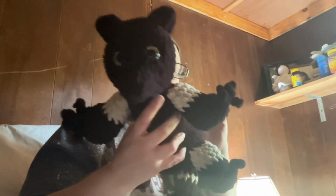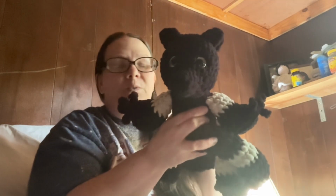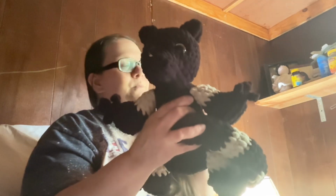But whether I did or not, I don't know. But still, it still looks kind of cute, you know. But she did an outstanding job on this pattern. This was a great pattern. I really love it. This really looks like the real thing. And so, Lacie, great job.